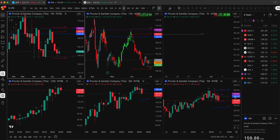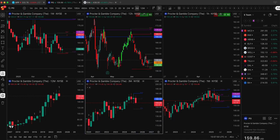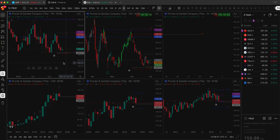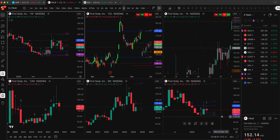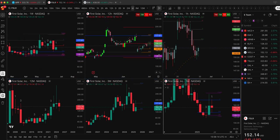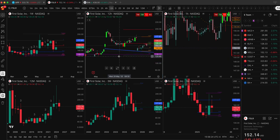This one here, PG's double inside month. That's a good look. Inside year though. I'll throw an alert on this just because I don't want to lose it. FSLR. So inside month, red, inside week, green. And there's a broadening formation on the daily. You can see that one's pretty nice. Gap fill above still. That gap fill too.